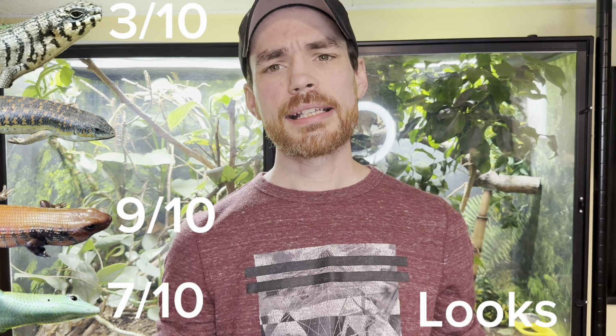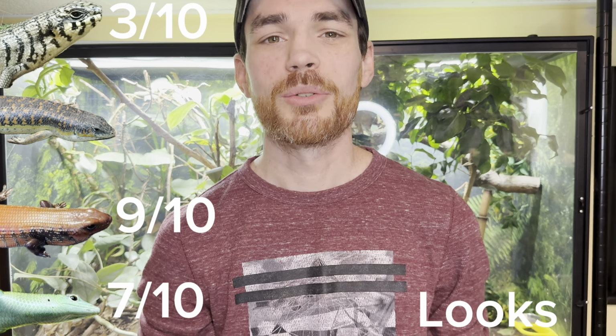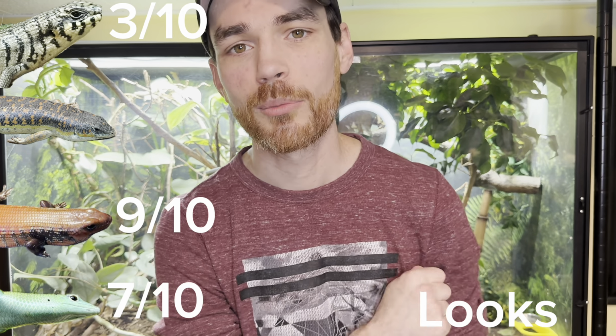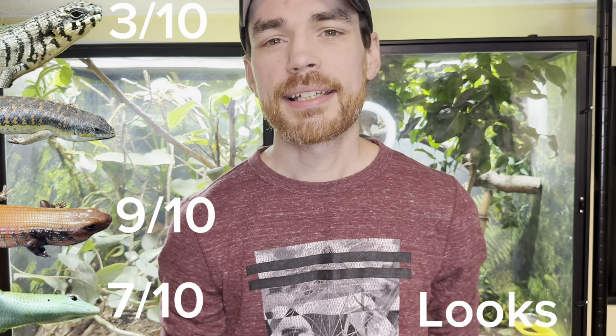And last but not least, to wrap it up, we have the Schneider skinks. Schneider skinks are my absolute favorite color when it comes to orange. I love orange. I love orange on reptiles. But again, we're not being biased, so we're going to move forward without the consideration of orange just being the best color. Most Schneider skinks really look the same.